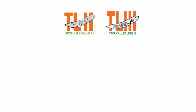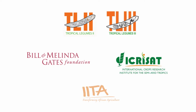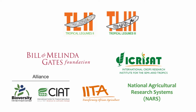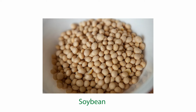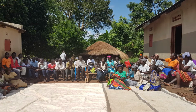Through the Tropical Legumes project, funded by the Bill and Melinda Gates Foundation, research institutions, namely ICRISAT, IITA, and the Alliance of Bioversity and CIAT partnered with National Agriculture Research Systems in 7 African countries and 1 Indian state to respond to this need by developing improved cultivars of the common bean, cowpea, groundnut, soybean, and chickpea, and delivering the seed to millions of smallholder farmers.